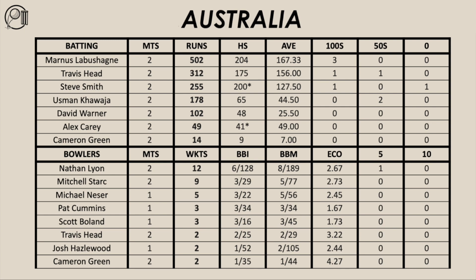So that just shows that Australia's batting, they're posting big scores in the first innings and really putting the opposition under pressure. So that's good signs for Australia that they're scoring big runs in the first innings. First innings runs are so important in a Test match to really set you up to do well in the Test match and hopefully go on to win it.